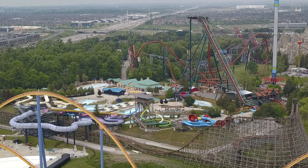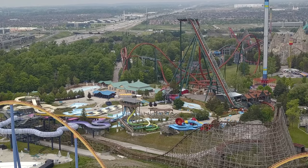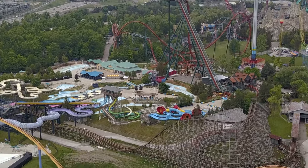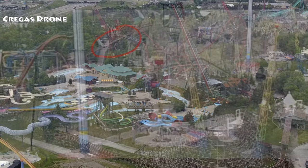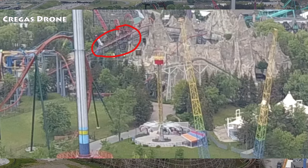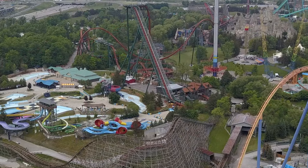So nonetheless, it looks like testing has started at Canada's Wonderland. A little birdie told us to go fly, and that we did. So if you look closely, Vortex is on the lift hill. Flight Deck is also on the lift hill, and Yukon Striker's maintenance bay shed is open, meaning the trains are going to move out and they're going to start testing them.